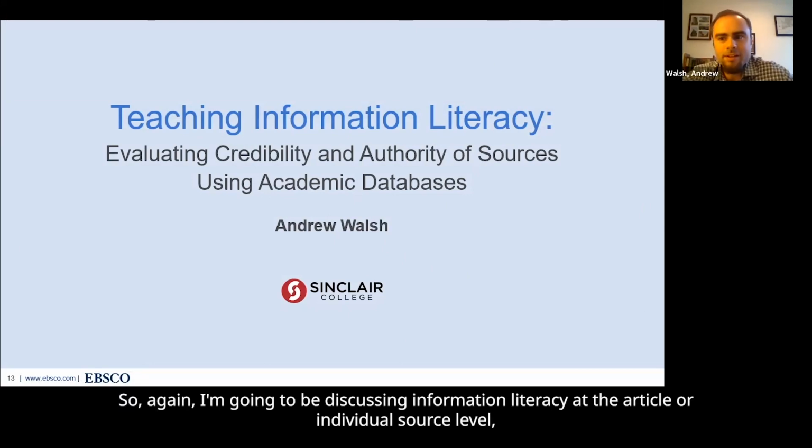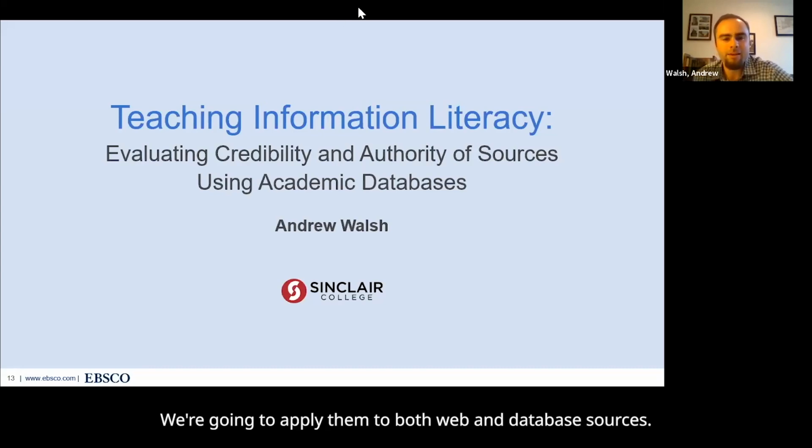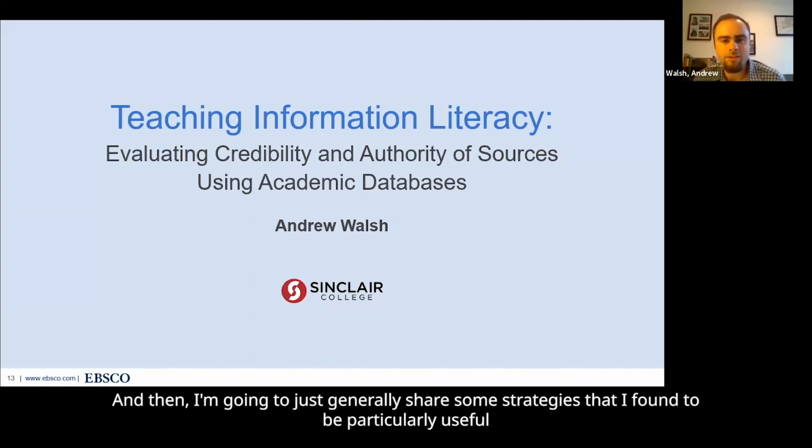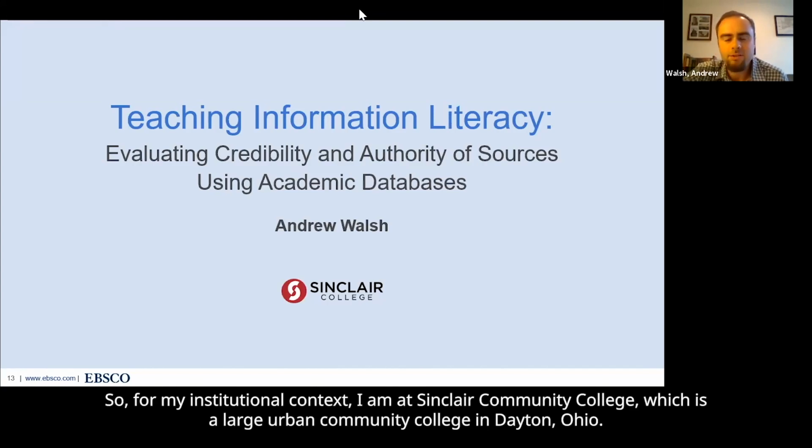So again, I'm going to be discussing information literacy at the article or individual source level, and I'm going to focus a little bit more on some conceptual frameworks for evaluating source credibility. We're going to apply them to both web and database sources, and then I'm going to just generally share some strategies that I found to be particularly useful for teaching how to evaluate sources in this age of misinformation and fake news.